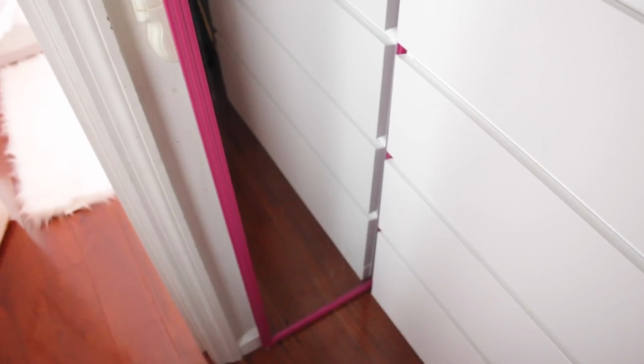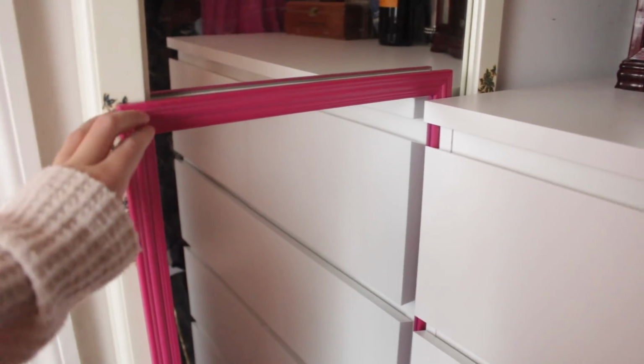I have a full-length mirror. It's this pink one right here, but I have no room for it in there really, because if I put it in there also against the wall, the cat likes to hit his reflection in the middle of the night. So I keep it in here and I close my closet door.